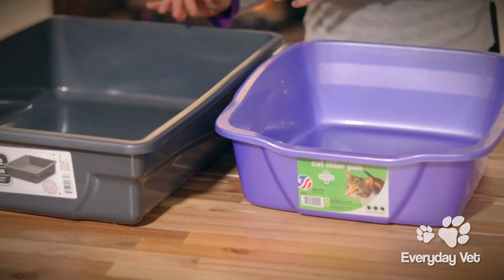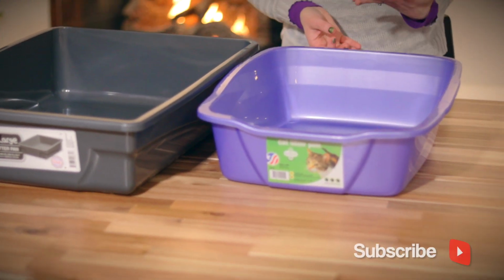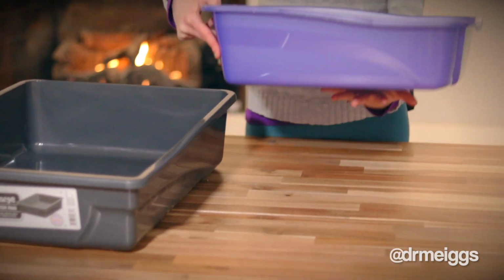Some of them actually do like the bigger boxes, but if your cat is smaller and can fit in here just fine, this is a completely reasonable option. The other thing that's really nice about this box in particular is the side profile.